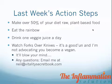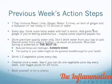And one veggie juice a day, preferably all greens. If you're going to have any fruit in it, just have a little, maybe half an apple or something. Then I suggested to watch Forks Over Knives. It's a great documentary, and I'm not advocating to become a vegan. It will just really open your mind up to how powerful the plant-based diet can be to reverse all sorts of illnesses. And again, it doesn't have to be forever.